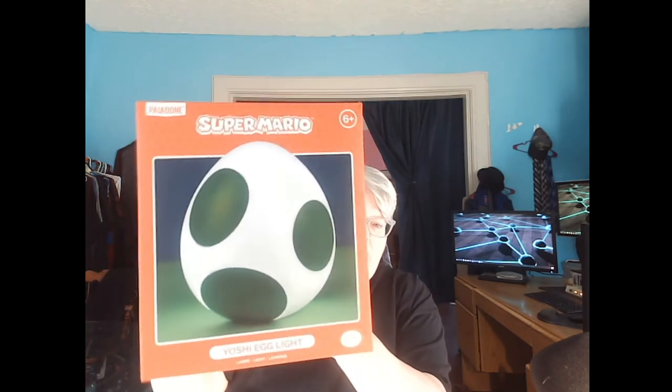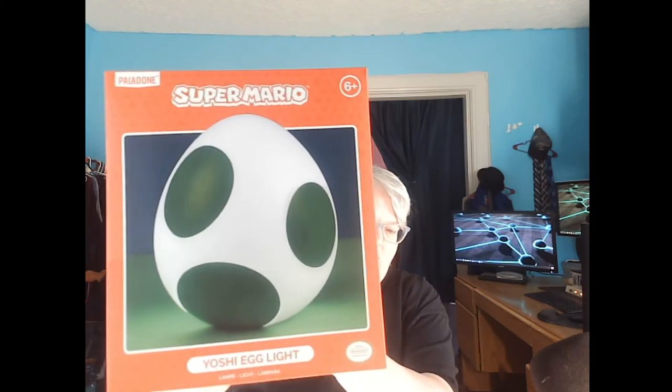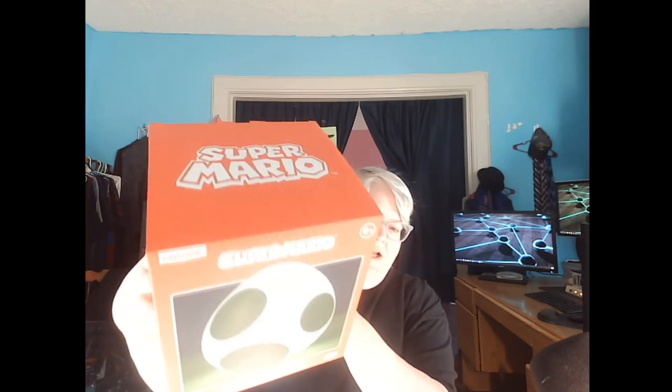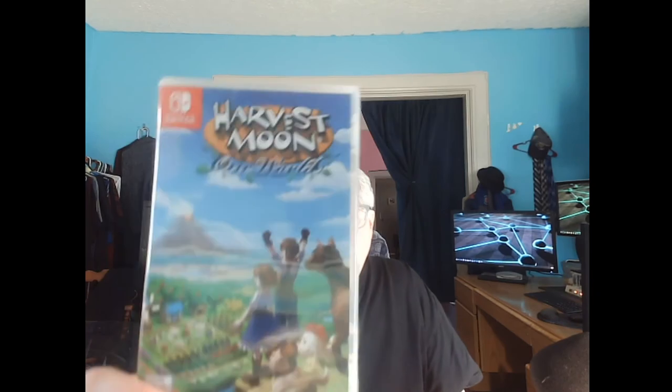So we wanted to get him something, and he saw this at GameStop and wanted it. So we went ahead and got this for him early. Yoshi Egg Light. This was $29.99. Super Mario. It's in there charging for him right now. It's a USB cord. Where does it say it? USB powered. Right there.